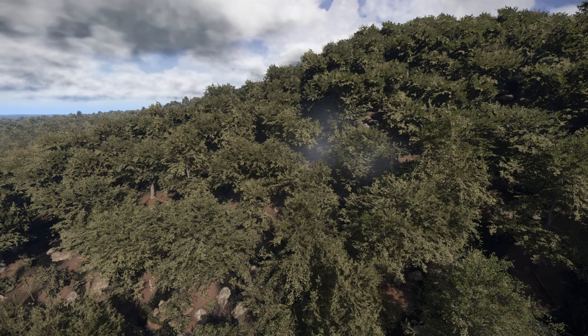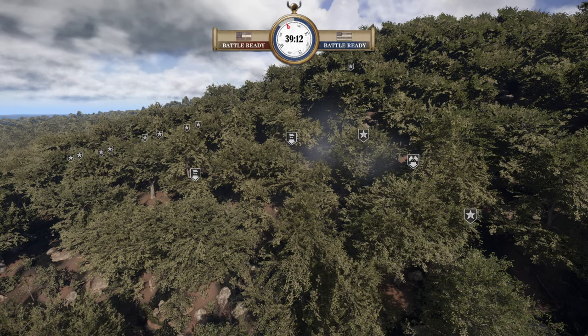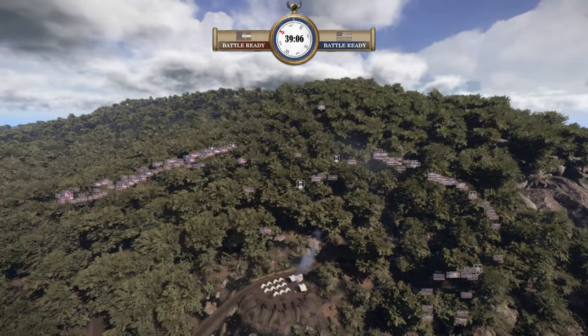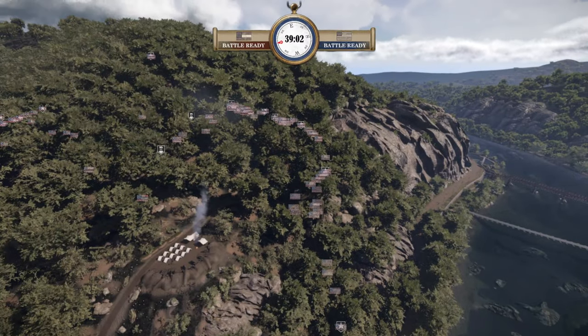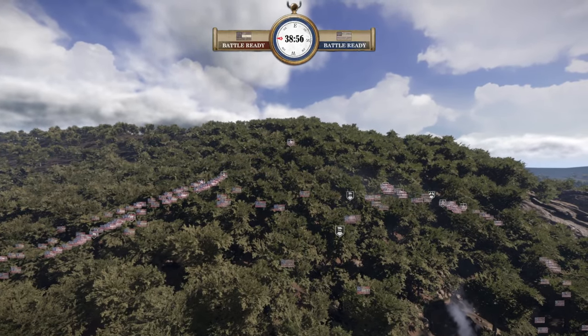As far as that initial engagement goes, though, ticket-wise, about even. So, you can get back into position here before the CSA does. They might be in a good position. You see the Union is streaming up here. That is always the difficulty. And the CSA is streaming as well, but they're heading for the top of that hill.